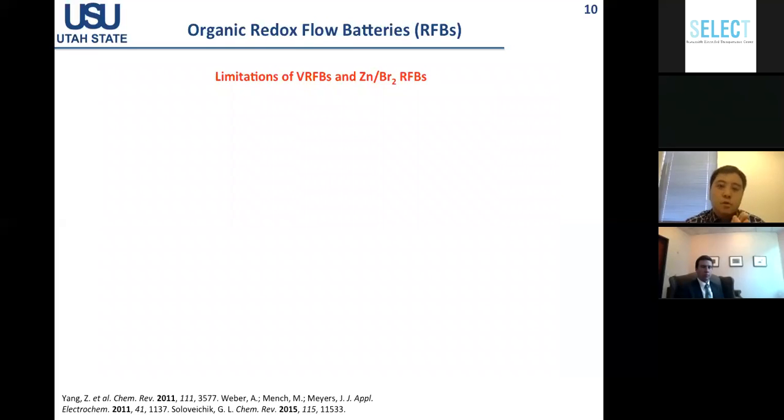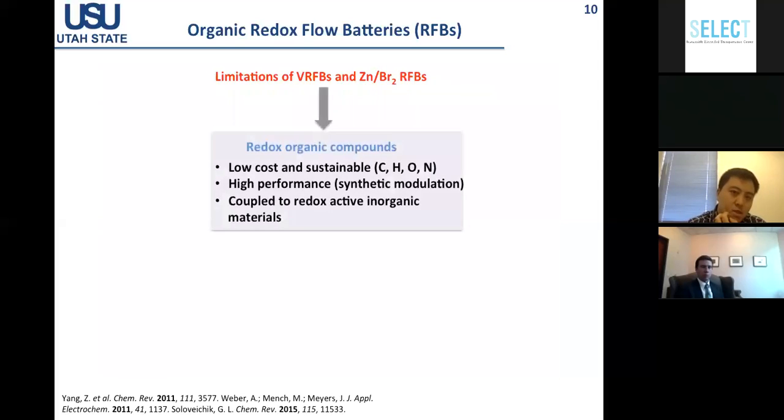So that's the driving force from the limitations of vanadium batteries and the zinc flow batteries. We want to start a new chemistry based on redox active organic compounds. Organic compounds are typically made from carbon, hydrogen, oxygen, or nitrogen elements. So no resource problem. They can be low cost in large scale production. And also for the performance, you can use simple synthetic chemistry to tune the performance of these organic materials. And you can couple them to other simple inorganic materials to make hybrid flow batteries.